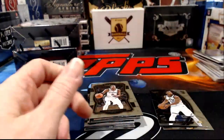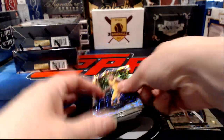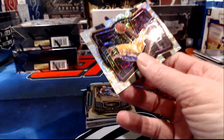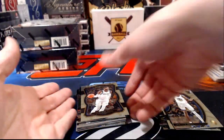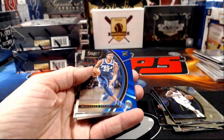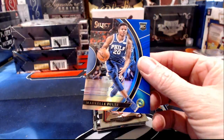Kawhi Leonard, Spurs. Is he still not back? Wasn't he supposed to start back last week? But I don't know if he did or not. There's a little Kyle Kuzma for the Lakers in the scope pattern. Scope pattern and prism. Our insert here is Grant Hill slash and dash for the Pistons. Markelle Fultz to 299 for the Sixers.